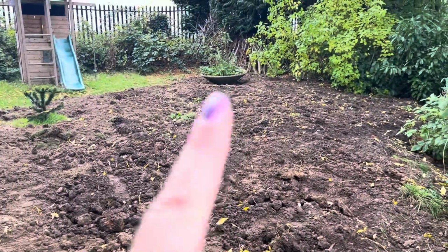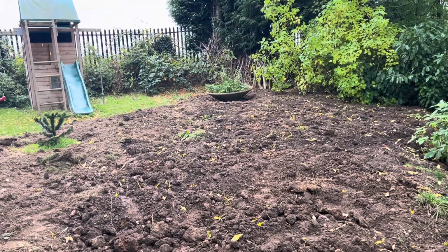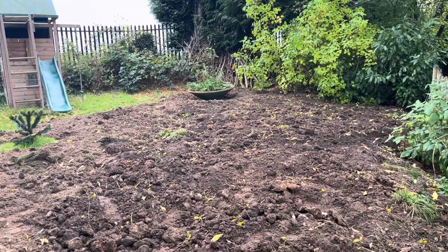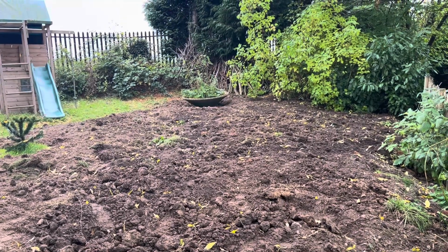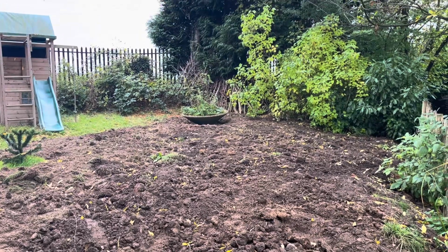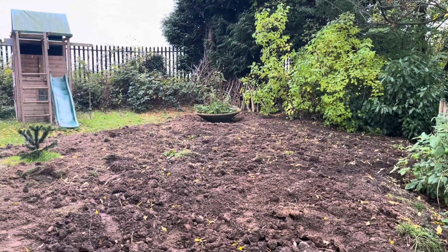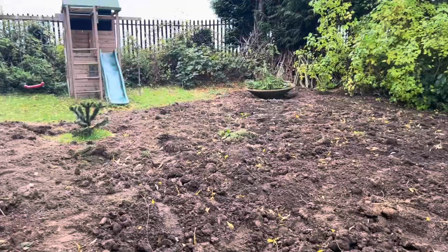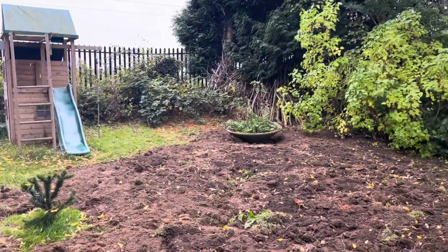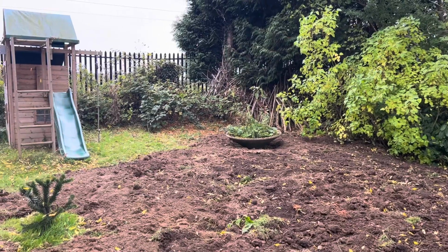Over here, I'm going to do a pumpkin patch. I'm going to build some raised beds because you can't grow much in the soil around here, because all the trees have loads of roots, so it's really hard to dig. So if I do a couple of raised beds, then that would be good.